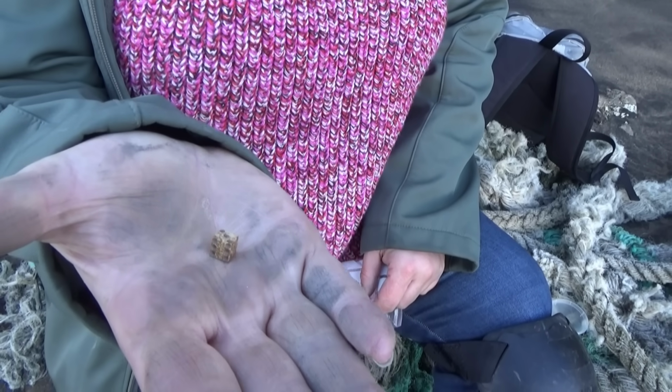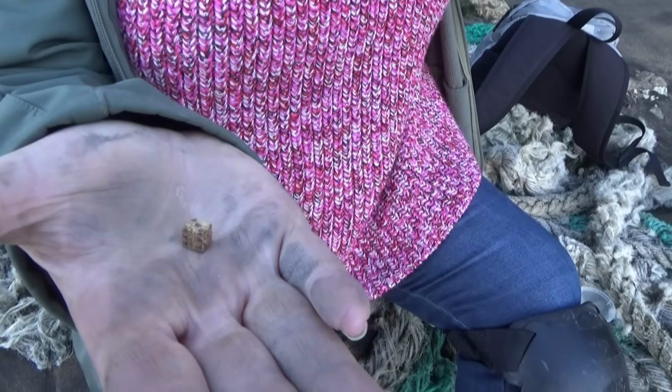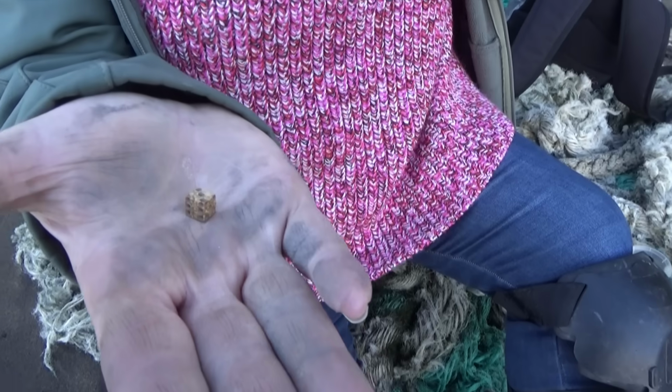Exactly. In fact, at home I do have a little container with what I think are these dice made by prisoners, given to me as a gift by my friend Charles. So I will get those out as well, actually, and put them on the screen to show people. But yeah, that's amazing.